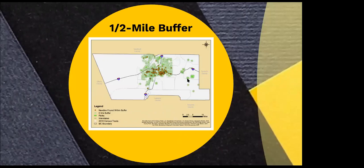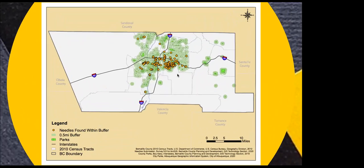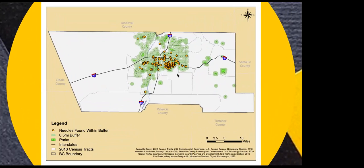For parks, I did a half-mile buffer, and you can see the buffers bring up a lot of needle submissions as well. And that's because we do see that a lot of needles are found in parks, because that's where a lot of people seeking shelter usually use that area to use drugs. We also have placed a lot of our needle kiosks in areas that are around parks or in parks to help with safe disposal, but because children are around parks, we try to put them in areas that aren't totally accessible for children.